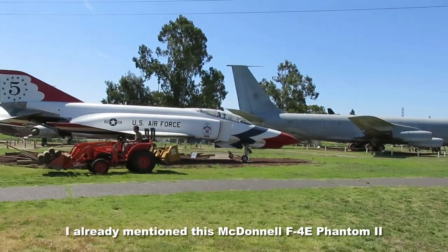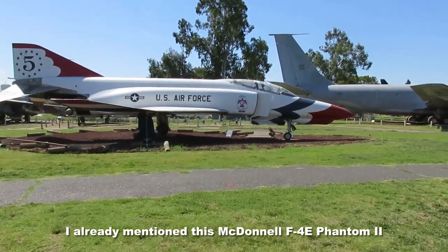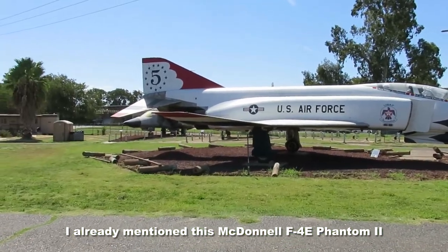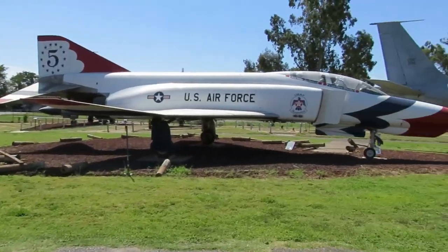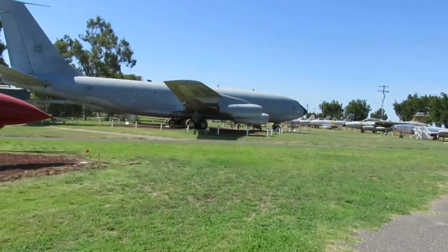So I think this is one I walked by going the other direction. And this should be a McDonnell F-4E Phantom II. So it's kind of where we came in down there. We've already walked a big loop around that way and come back. So now I can start talking about these guys on the left side.